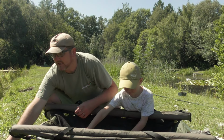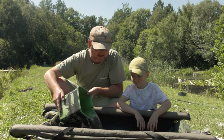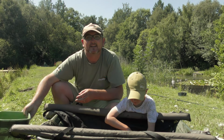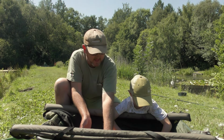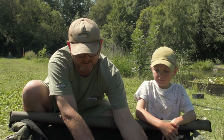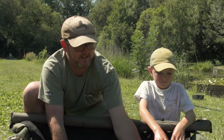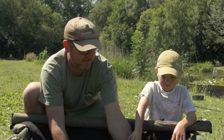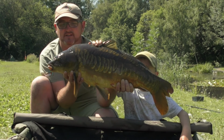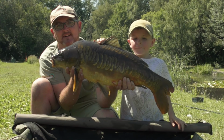14 pounds 10. Out of all the stock in here, that's the biggest one we've had in a long, long while. And he's going mental, just to prove he's the biggest one. I reeled it in so far, he got stuck in the weed, and I let Eddie have the last bit while I netted it through the weed. So it's a joint effort. No, it's teamwork. Lovely dark, scaly one. 14 pounds 10.